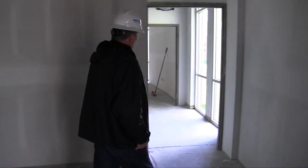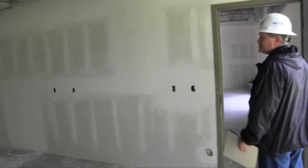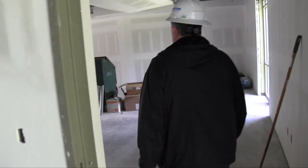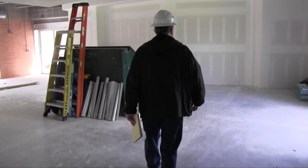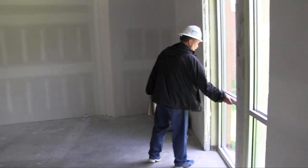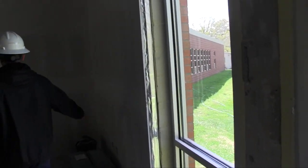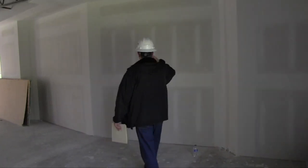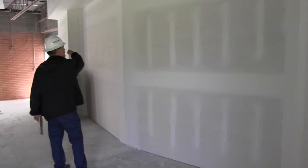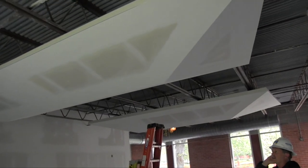Let's see. Through here, not much change here. This is the instrument storage area, pretty much like we saw it a month ago. Here is the orchestra room. Again, we have brand new insulated glass windows in here now, and the wall that's irregular. This will also have a curtain that will pull across and be pulled back. And then, of course, you can see these things that were here, I think, last time we were here.